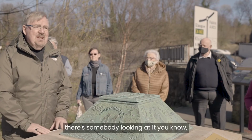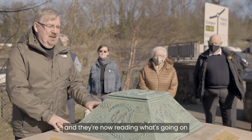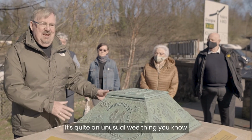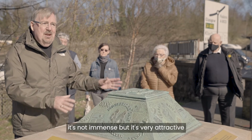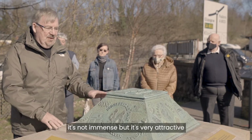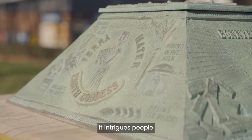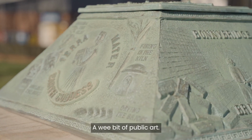Every time I walk past here, there's somebody looking at it, you know, and they're now reading what's going on, and they're obviously very interested. It's quite an unusual wee thing, you know. It's not immense, but it's very attractive, and the fact it was actually produced by an artist, it intrigues people. They like the idea of that. A wee bit of public art.